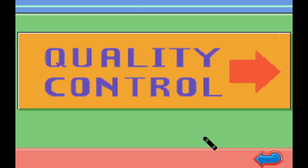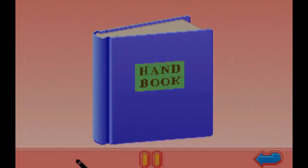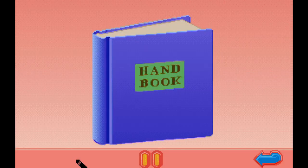Your turn to take a shift at our quality control station. We're checking a new order of crayons before we ship it to Newtown. If you're going to help us, you need to make sure that all the crayons in the boxes on the conveyor belt are correct. So click anywhere on the screen to start. Quality control.